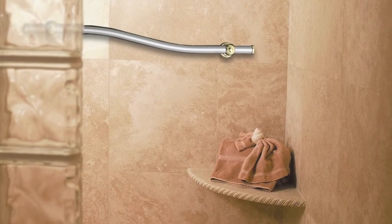Now, some people may say, well, my space is too small. I don't have a space for any seating. But now there's fold-down shower seats. And some of them can be very cost-effective. Others can be made with materials as nice as teak or even Brazilian walnut, which is a beautiful material. It can support up to 350 pounds of weight capacity.